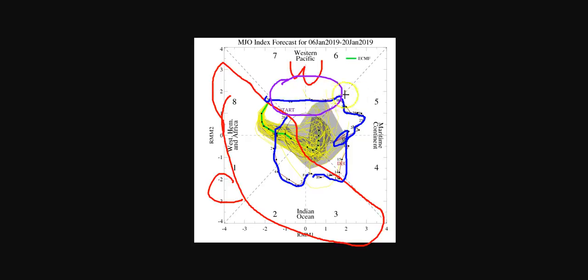Notice how fast this convection has gone through compared to where we were down here. We just stayed forever in phases 4 and 5. Man, we blew through 6 and 7 really fast. And the idea now, the forecast, is that we're going into 8 into 1, so it's going to be a cooler phase. But notice that it's starting to go down here into the circle, what we call the circle of death. Anytime it goes into the circle, tropical forcing doesn't have as much effect on the jet stream, and it becomes more statistically insignificant as a result.